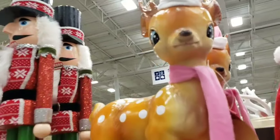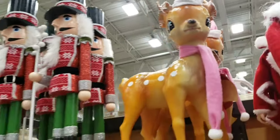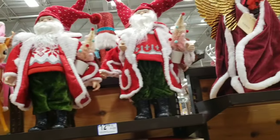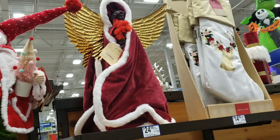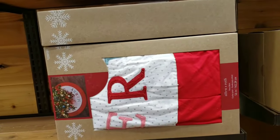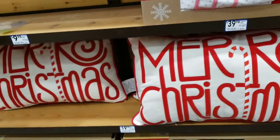$29.98 for the cute little... Look at her. Oh my gosh. $24.98. Santa is $12.98. $24.98 for that beautiful angel. Tree skirt is $39.98.